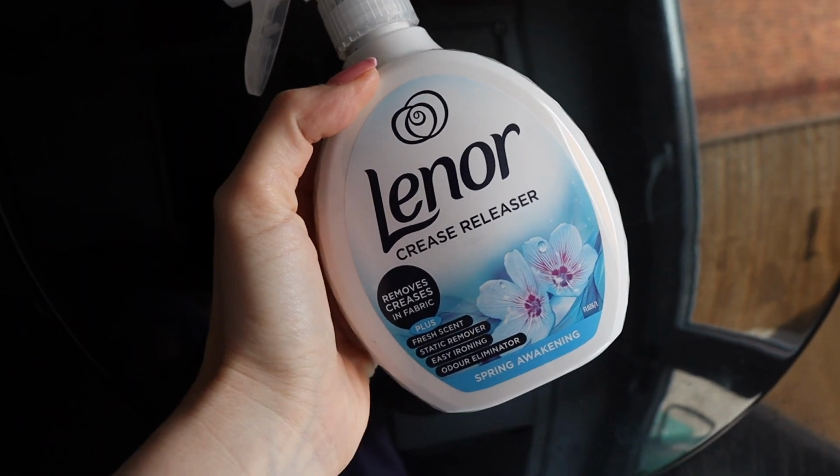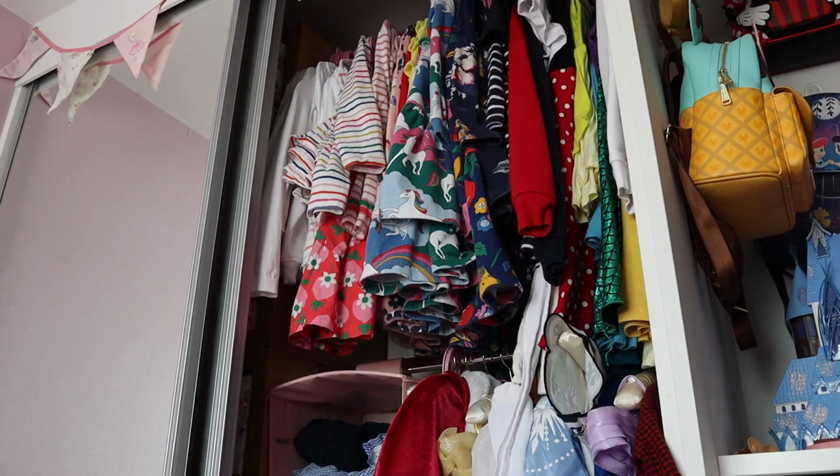So my job now is to take down the stuff that is going to go into their wardrobe. I'm literally going to spray it with a bit of crease releaser and bung it in the tumble dryer for a few minutes because it all went away clean. I'm just going to bung it in the tumble dryer and shake it and then hang it back up, and then barely any of it at all is going to need ironing. And then while that's happening, I can empty out the winter stuff from their wardrobes.